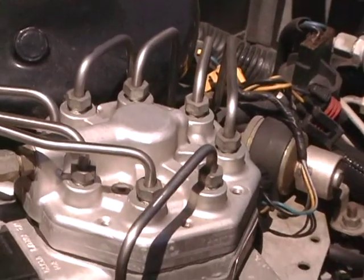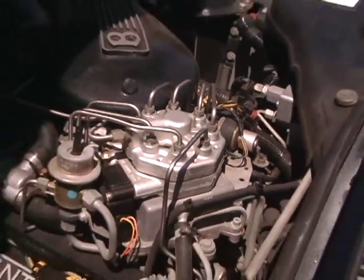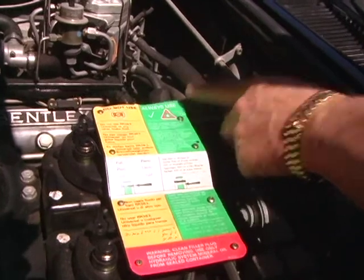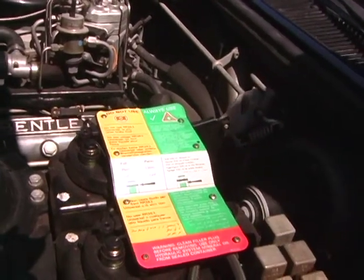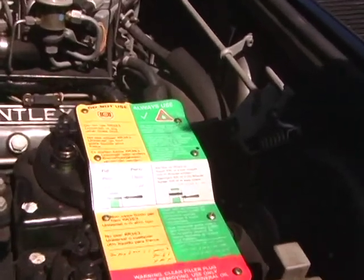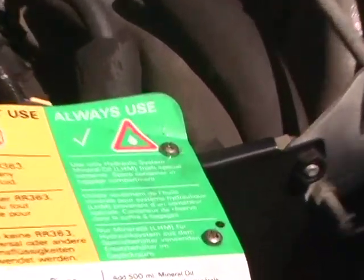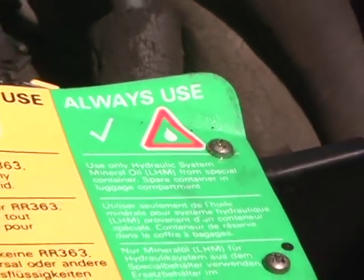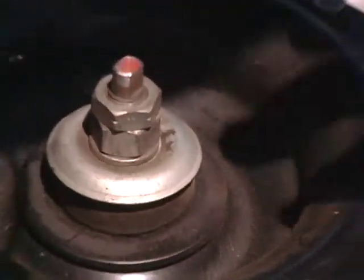And if you notice, when you see these sections right over here that say "always use," that's mineral oil. Now, the systems in these cars are designed, I don't want to say the word leak, to consume a little bit of oil. But the oil that's in this car is a natural special breed of oil, and it's called mineral oil. There's only a few cars in the world that actually use it. You're going to see mineral oil is a real big deal.